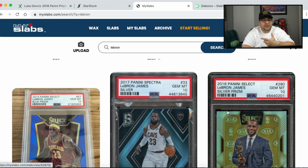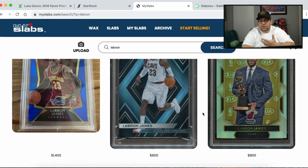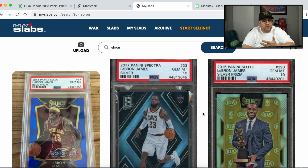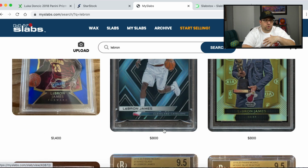I do like the fact that this does have the availability to look at non-rookie cards, right? So you can see here are 16, 17, 14 select Spectra cards. So there's a wider variety of choices. Certainly still in PSA cases. Still, I have no idea if those are good prices or not to go along with it.